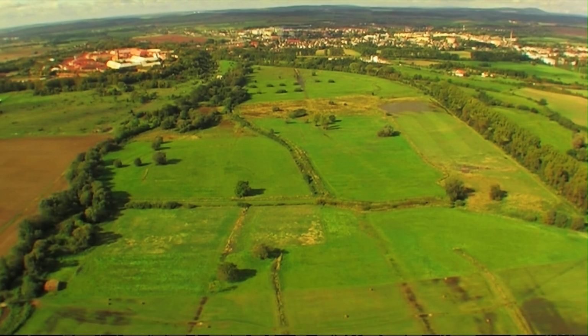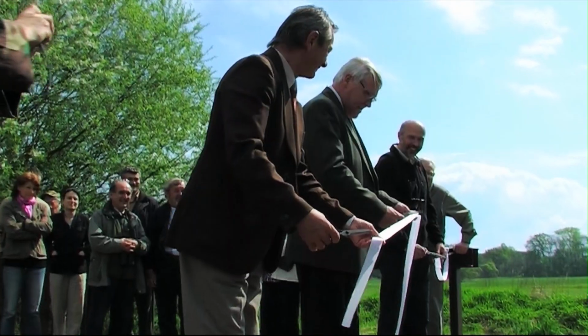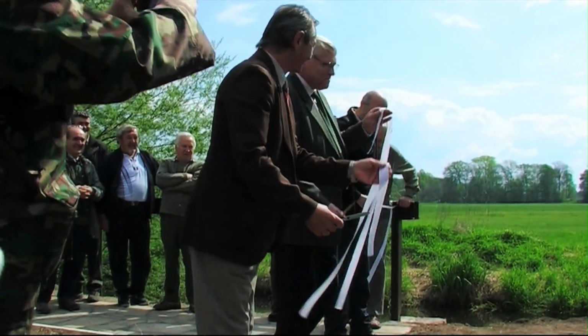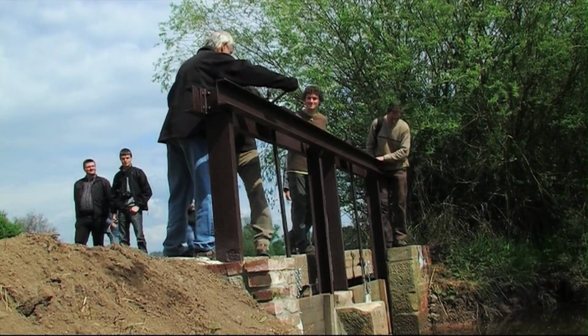What we can now see between the branches of the old and the new river Metuje beneath Josefov Fortress is literally an oasis of life, created here by members of the Czech Society for Ornithology, with the overwhelming support of the general public and local authorities.